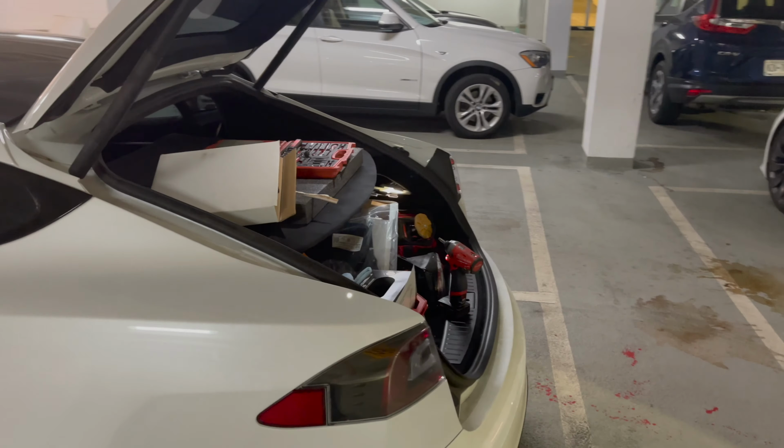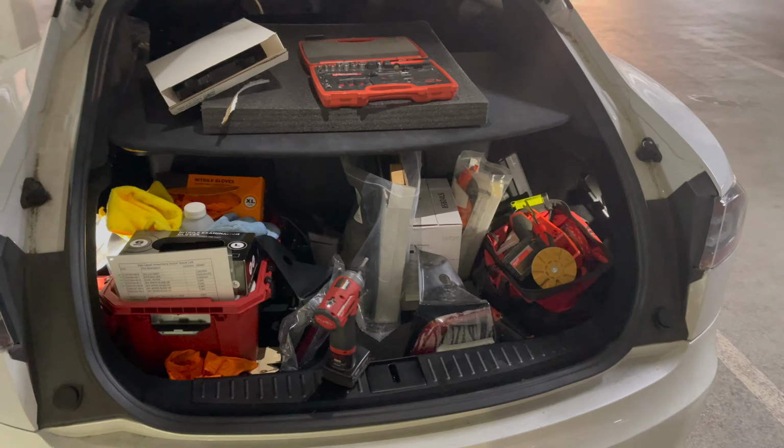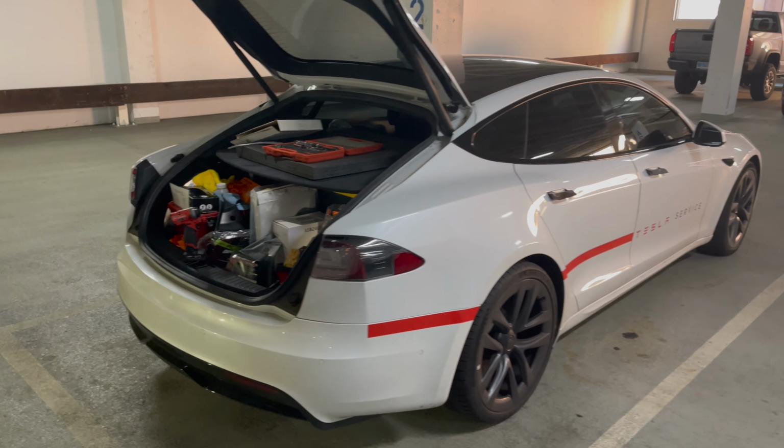So let's get into that right now, and we'll check out what happened. You know, this is actually the first time I've ever utilized a mobile service. But what's great is they bring all the tools with them. I mean, the trunk is, I've never seen such a messy but yet happy trunk with all those tools in it before in a Model S. I mean, these things are huge, but what a good use of space to be able to do that.